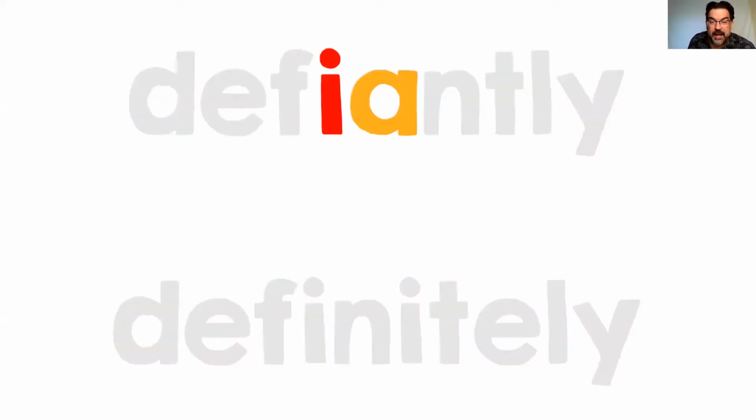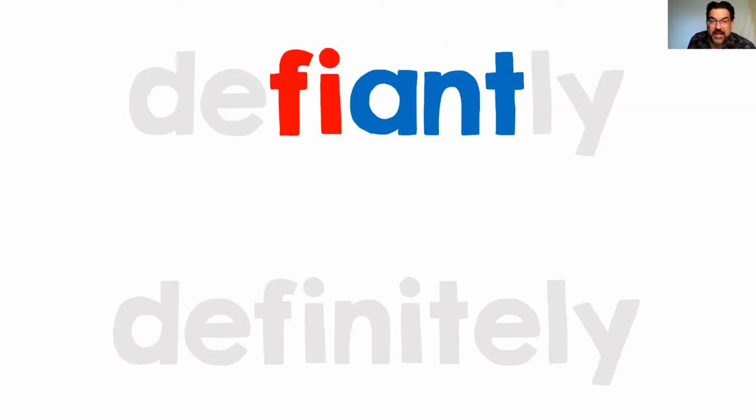Take a look at the vowel pair in the middle of defiantly, I-A. It's an unusual vowel pair. It doesn't get talked about a whole lot. It's unusual because you hear both vowels when you see it. It comes around every now and then, especially when you're in elementary school. The word giant is an example. But in the middle of defiantly, you see the syllable fi-ant. So that IA vowel pair is very unusual and it causes lots of problems.